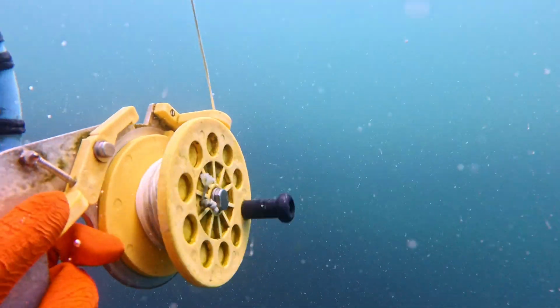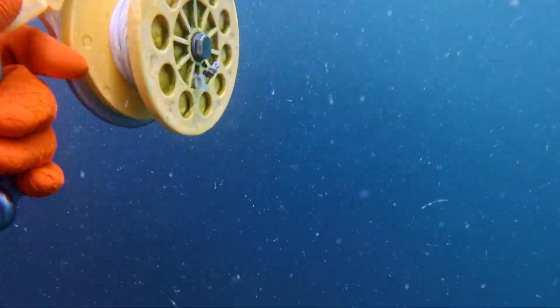No real plan on this one, it's just have a good time, have a look around, and if we do find any scallops, well that's a bonus. So the reason we're having a good look around is really there's no tide. It's at slack water now.